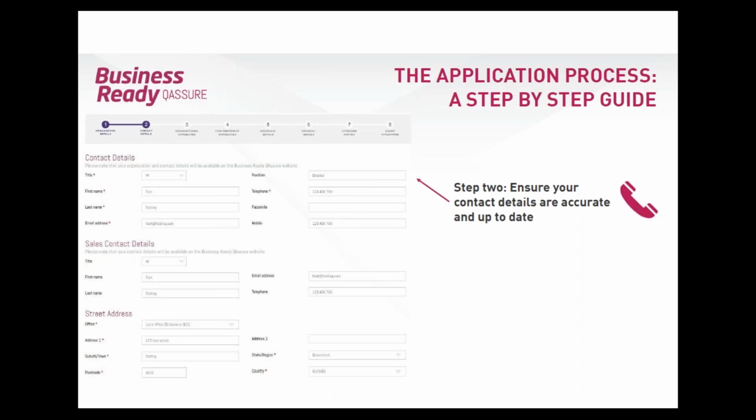Step 2, the contact details. This section is important as it will tell government users or public searchers who to contact if they want to engage with you. The contact details. This is the main contact of the company for all contracting decisions. This is usually the director or head of finance.